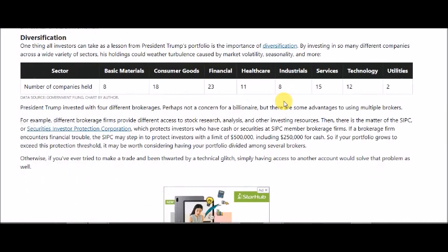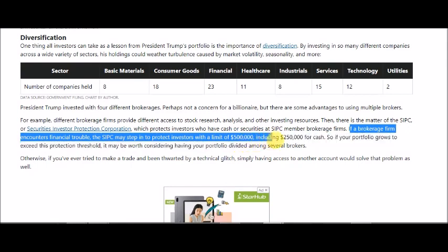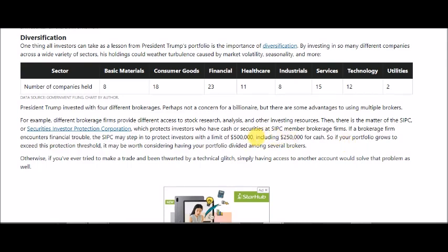Let's look at a few more details of President Trump's portfolio. You can see that it was pretty diversified, and this was how the companies were categorized into different industries. The other interesting thing I found was that he invested in 4 different brokerages. And as you know, if a brokerage firm encounters financial trouble, the SIPC may step in to protect investors with a limit of about $500,000, including $200,000 for cash. So that is something you may want to consider as well if you're investing in large amounts.